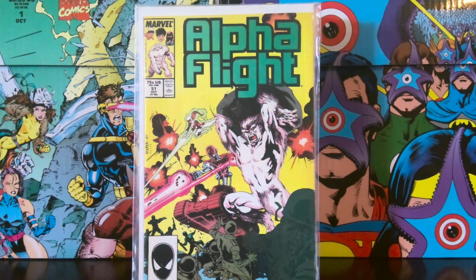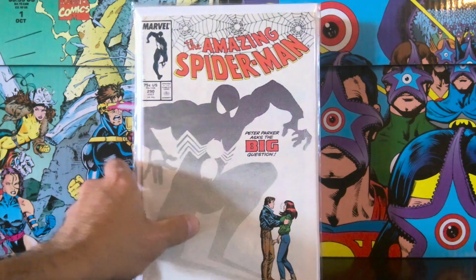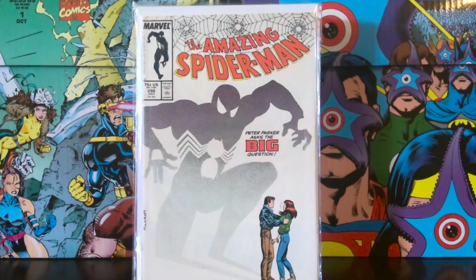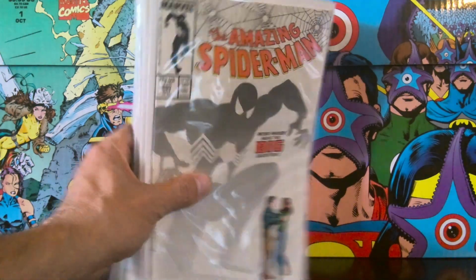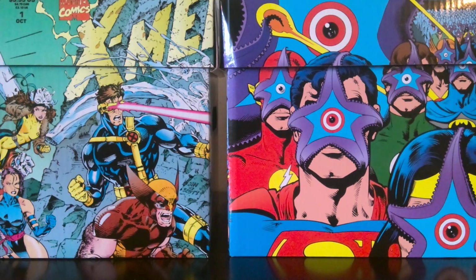Alpha Flight #51, another book that I cannot resist picking up out on the cheap. First Jim Lee artwork at Marvel. I think that's a big deal. Amazing Spider-Man #290, and this is the issue where Peter proposes to Mary Jane again.